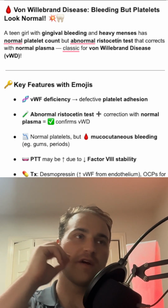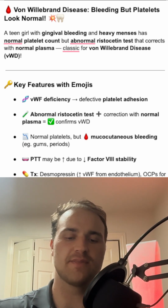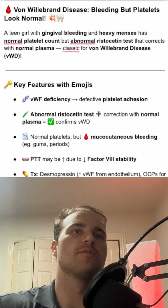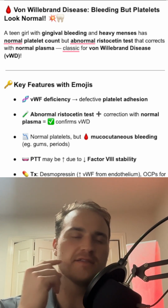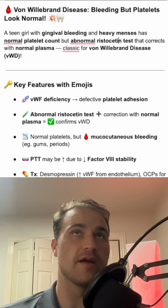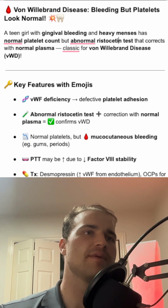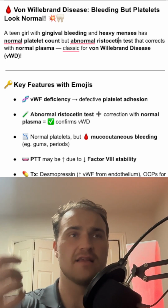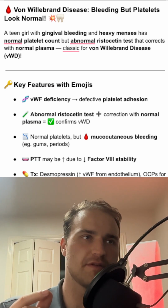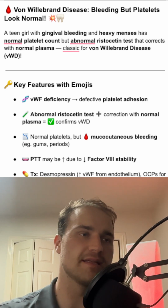The gingival bleeding: von Willebrand is necessary for platelet adhesion in areas. You have normal platelets, but it's like the glue that holds those bricks together. That's von Willebrand factor. So you have the high shear stress in the small vessels in your gums, and von Willebrand disease causes defective primary hemostasis, which means you have prolonged bleeding from minor trauma. Heavy menstrual bleeding: mucosal surfaces in the uterus are affected by impaired platelet plug formation, and von Willebrand deficiency has poor clot formation on that endometrial surface, and so you have long, heavy periods.